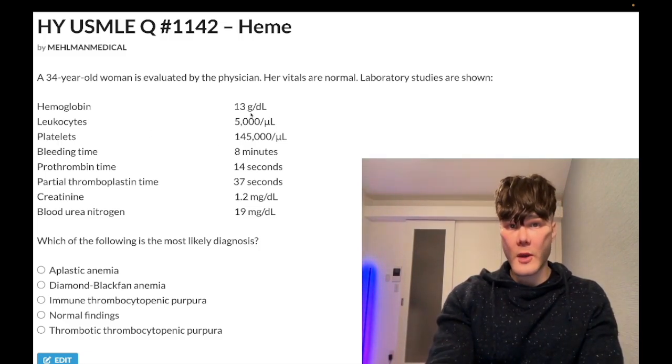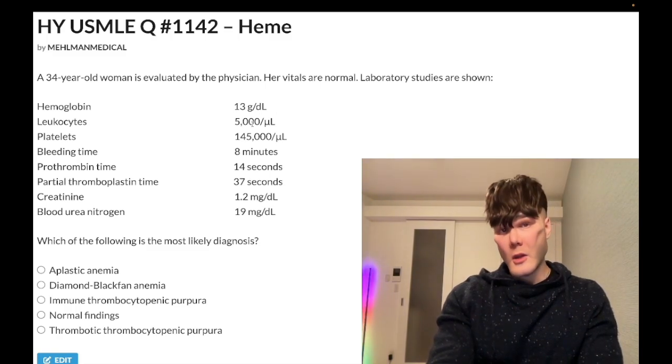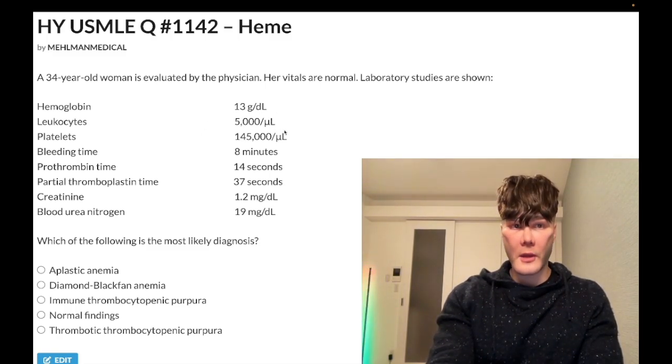Hemoglobin normal 13, should be 12 to 17.5. Menstruating women 13 to 17.5, non-menstruating women and men. Leukocytes normal 5,000, should be 4 to 11,000. Platelets slightly low 145,000, should be 150 to 450,000.